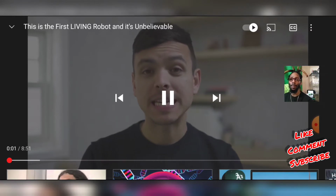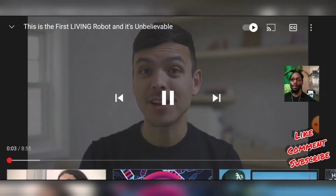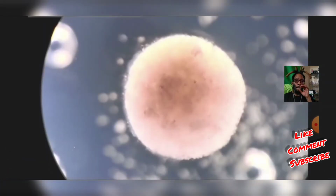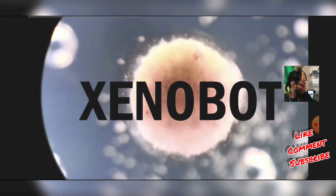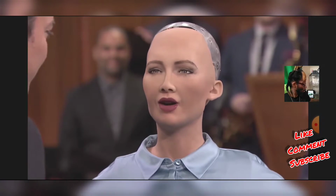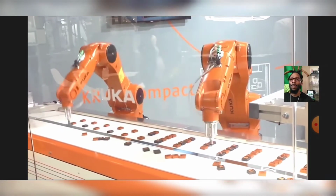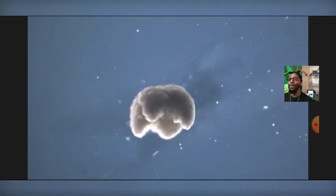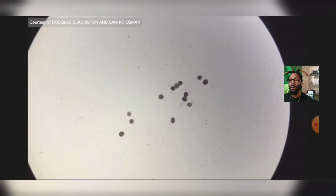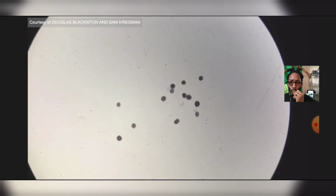What you're about to see is the first ever living robot that was just created by researchers in the US. This is it, the Xenobot. Under 1 millimeter in size, it's unlike most robots in that it's not made of any plastic or metal, but entirely of organic cellular material. It can move forward, turn around, sometimes spin in circles, and if you flip it on its back, it will flip itself back over. It's a human-made robot, but it's alive.